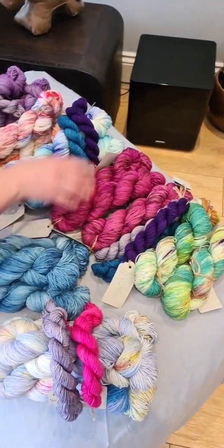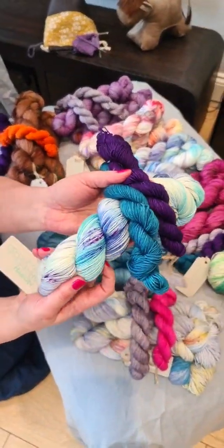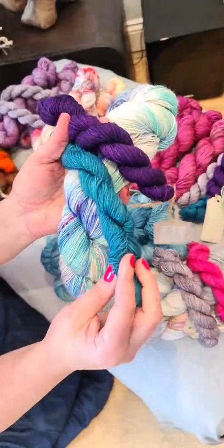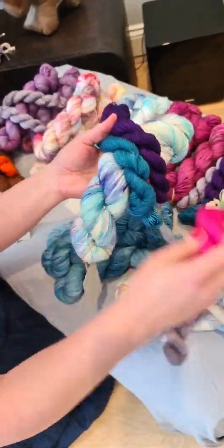Zuzu, it's a pink one. Lapland, personally, one of my faves as well. It's got really nice purple speckles. And then I've got some mini skeins that kind of go with that, or contrast, depending on what you want to do.